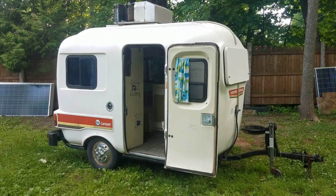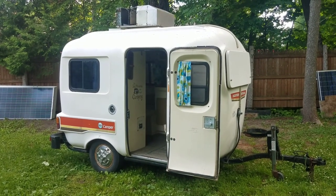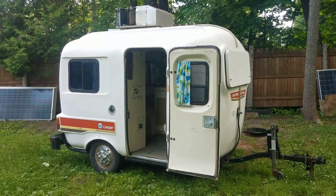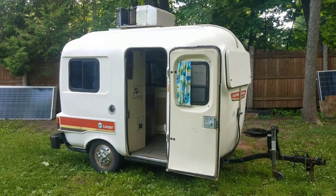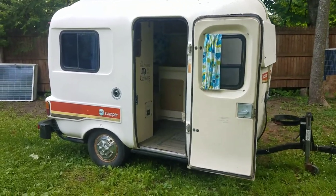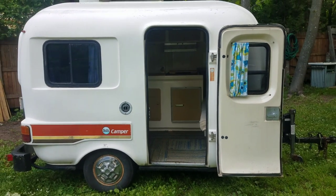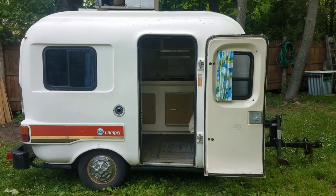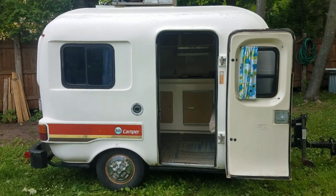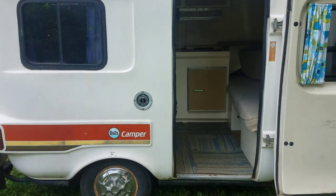What we have here is a 1985 U-Haul camper. I'm still doing some research on it, but as far as I can tell, they were built by a company called Burro, which I know about. For a couple years, U-Haul thought it might be a good idea to contract some really beefy little campers that they would rent, kind of like they do with their moving trailers. It was a total flop. I don't think it made them any money.